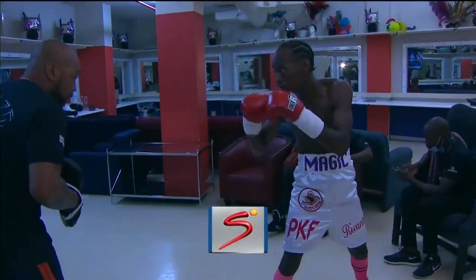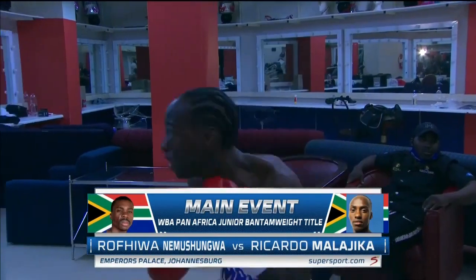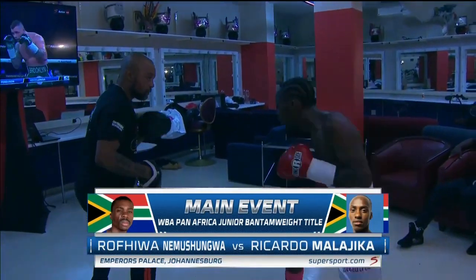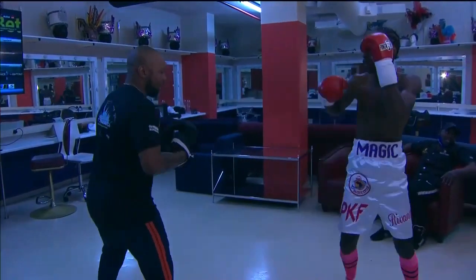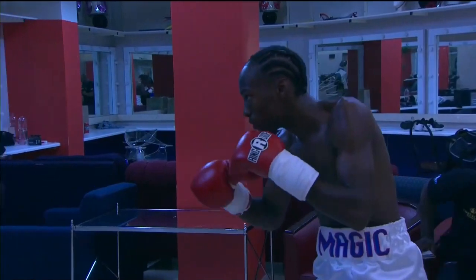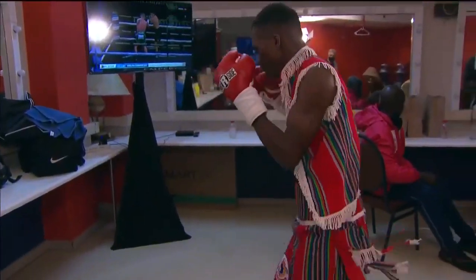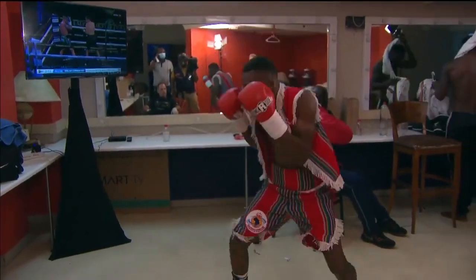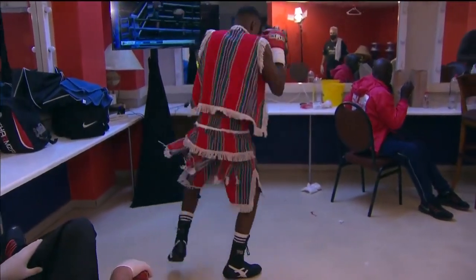Well, there's still a big fight to come. Ricardo Malajika versus Rofiwa Namashungwa for the WBA Pan-African Junior Bantamweight title. And that's the man in picture now, Ricardo Magic Malajika. Magic Man. Looking in the far corner there is Malajika, and that's Rofiwa Namashungwa. Should be a cracker.